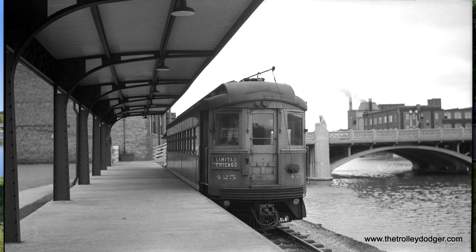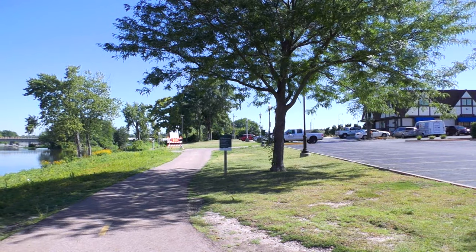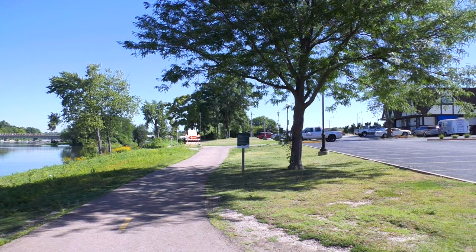The platform canopy that was built in 1939 featured a curved roof with latticework between the columns. And it stood until 1991, when it was finally torn down. The next stop is at Illinois Avenue, which is about a mile north of where we're located. So that's where we're going next.